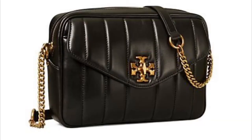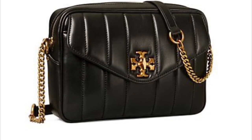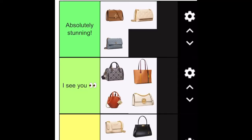But we do have now the Tory Burch Kira quilted camera bag. I hate camera bags, no lie, we know this. This is stunning though. This is a really nice take on a camera bag. A tier, absolutely stunning. I really enjoy this. Is it my favorite Kira style? No, but it is still absolutely stunning and I have nothing bad to say about it.